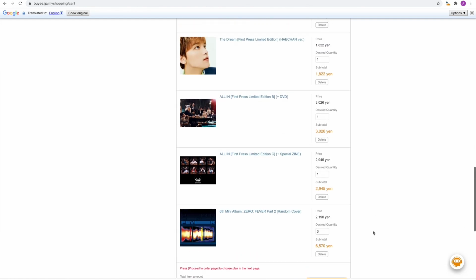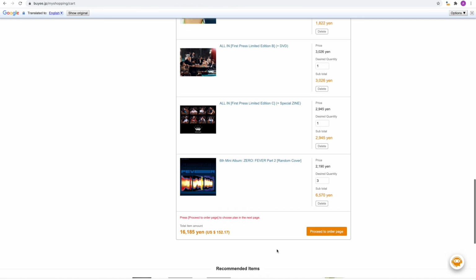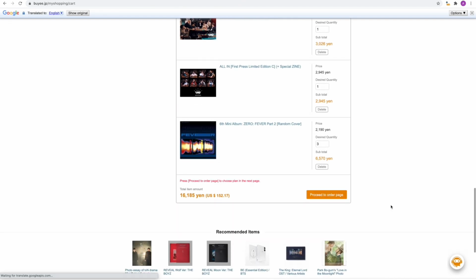So I'll probably just check out for one order to show you all what it looks like, and then for the rest I'll just check out on my own. So you just hit proceed to order page, and you have to check out for each site separately. So this is HMV, you can see up here, and then you just hit proceed to order page.